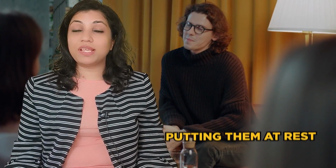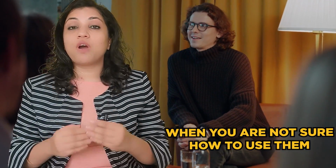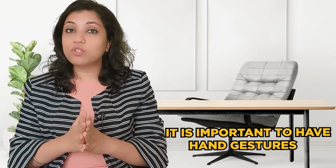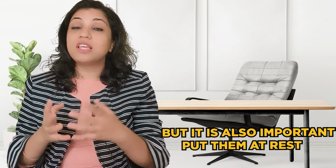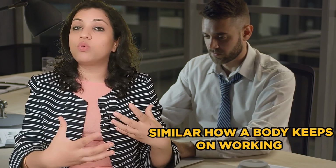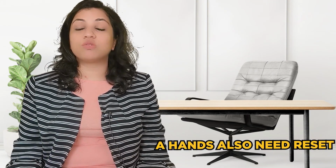The 6th is the importance of resetting your arms. That is putting them at rest when you are not sure of how to use them. It is important to have hand gestures, but it is also important to put them at rest. Similar to how our body keeps on working and after a certain period of time, our body also needs a reset. Similarly, our hands also need a reset.